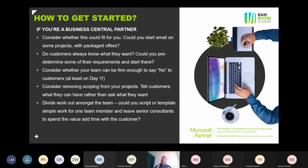And to that point, around requirements as well, do customers always know what they want? That requirement slide that I showed previously, those big long lists, I sometimes think they're born out of the fact that a customer doesn't want to miss something. They don't want to say, oh, I forgot to put that in and now the system's not going to be able to do it. So they chuck everything in there.